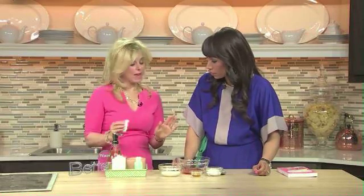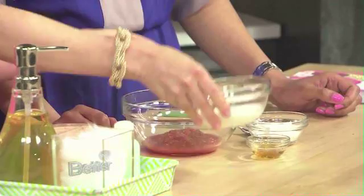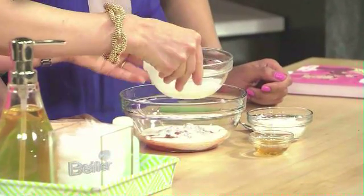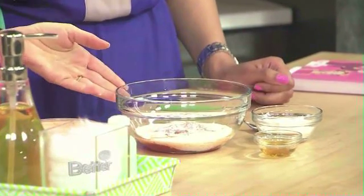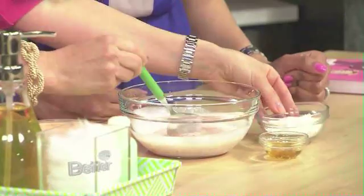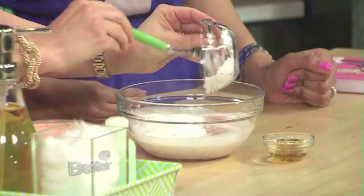Okay. So once you do that, then the next thing we're going to do is the peach mask. What we do is, this is just some pureed peaches that I have. And what I do is I add some heavy cream to it. Now, cream is very rich in elastin. And elastin is good for your skin because it moisturizes it. So as you see, the consistency looks a little watery here. So what I do is I add some cornstarch. And the cornstarch is just going to make it hold together really well.